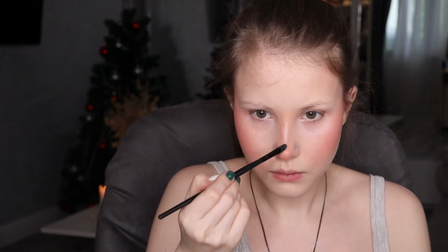Nose bridge, very important. Now I'm gonna set my face. This is going to be from Supreme Matte Finishing Spray Makeup Revolution. With the Beauty Blender, I'm gonna make sure that everything is well blended and it's set. My contour, nose contour specifically. And of course I'm gonna do my brows.